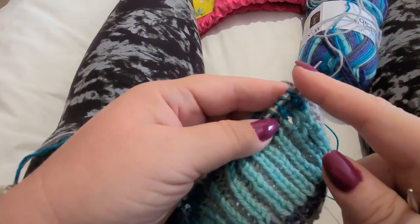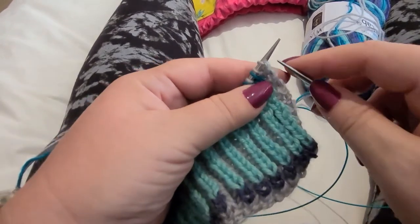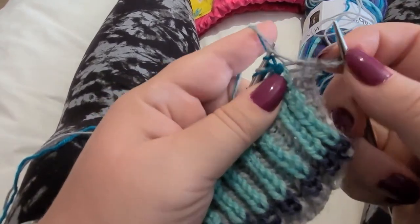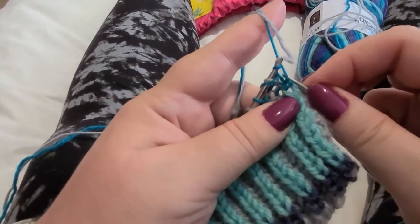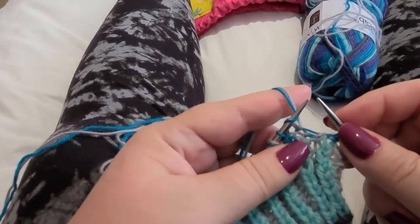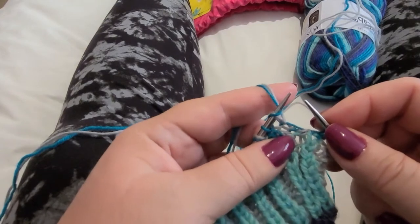and then you go back to the beginning and you work it again in the other colour. On one row you knit all the knit stitches and slip all the purl stitches, and then on the next row you purl all the purl stitches and then you slip all the knit stitches. But when I unpick it, I always unpick the two rows at the same time.